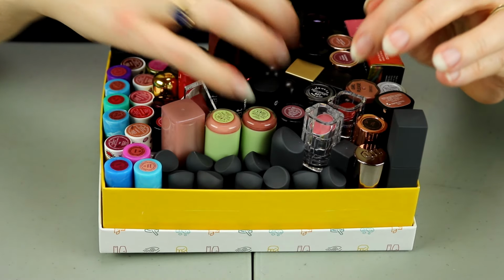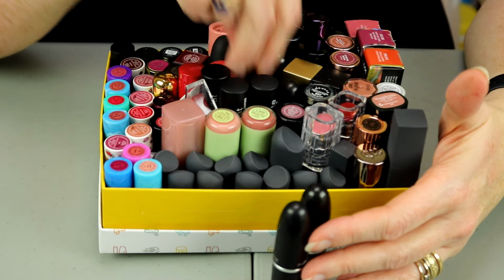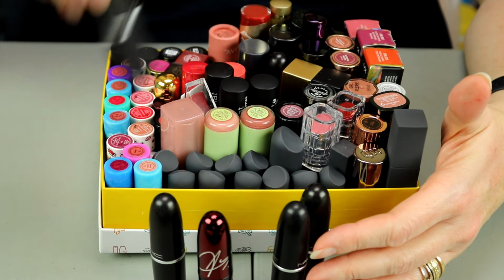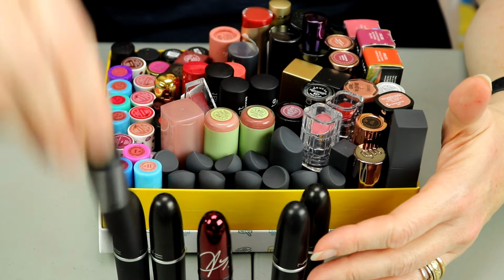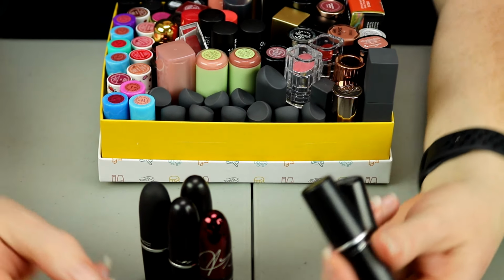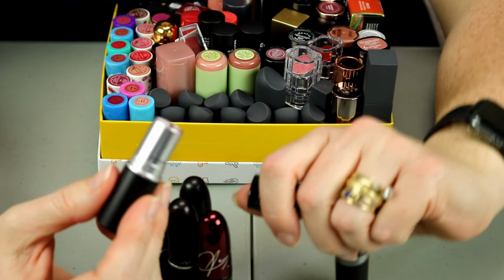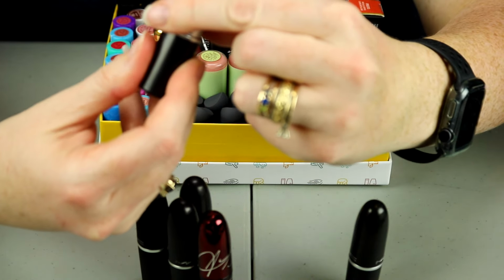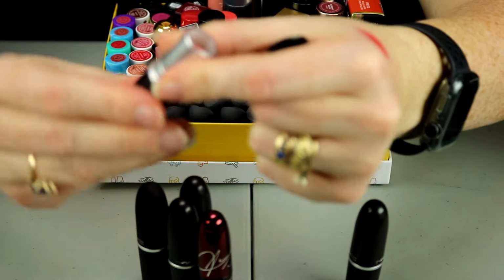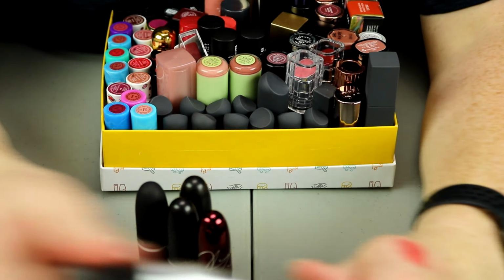I'm going to pull out, actually, these are kind of separated by brand. So I'm going to pull out my MAC ones first, because those are very distinctive lipsticks. And we're going to go through those first. So these are all my MAC lipsticks. I picked all these up at random times. This is in the shade Frost. I'm pretty sure I got this one in a beauty box. That's pretty. Keeping that. All right, this one is in Velvet Teddy.